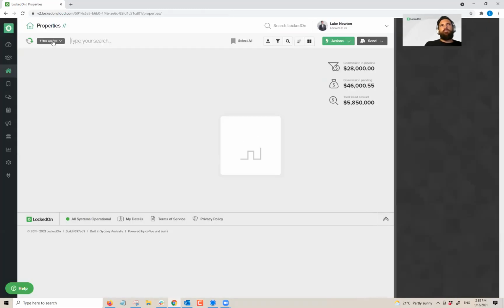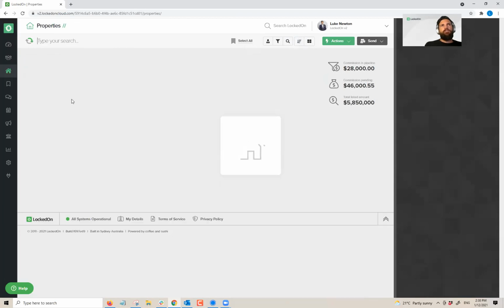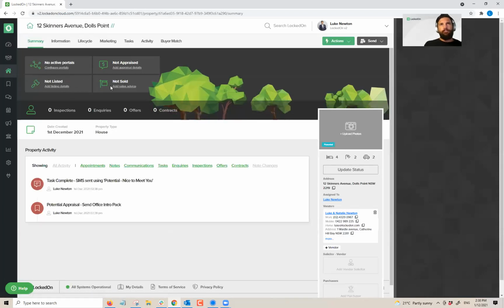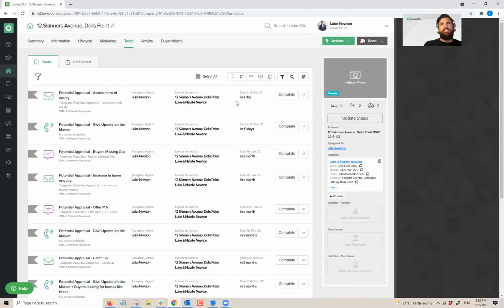Now, if we go back into the properties, and I'll just clear the filter and sort this by newest to oldest, so we can see 12 Skinners. I've completed 2 things, and in the task, the next thing due is in a day, which is an email. Remember, we give you everything templated. So emails, SMS, and letters. We're not saying go and write these, they're done. So when the email comes up, you hit complete.